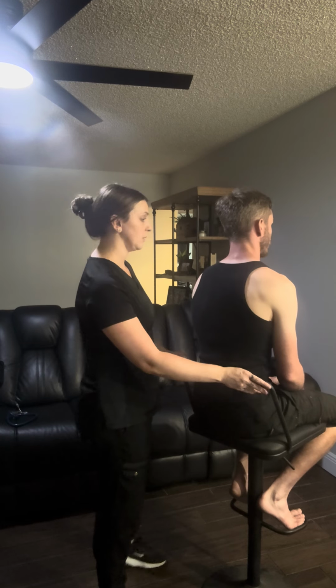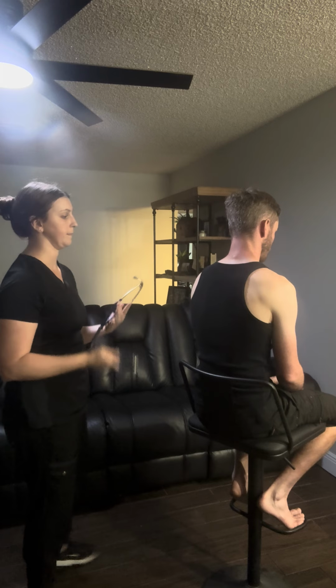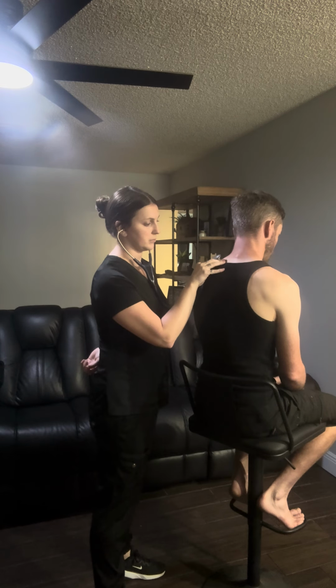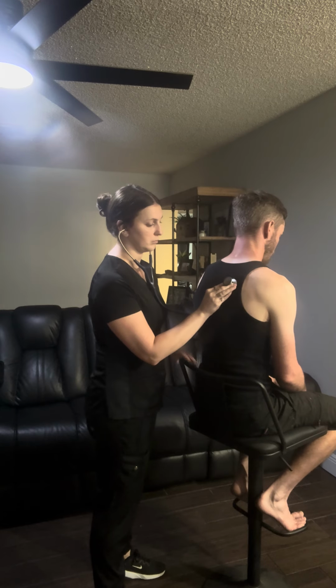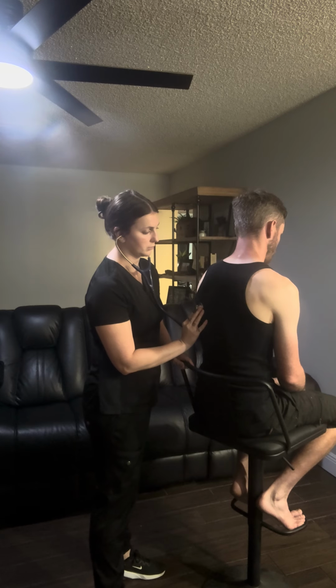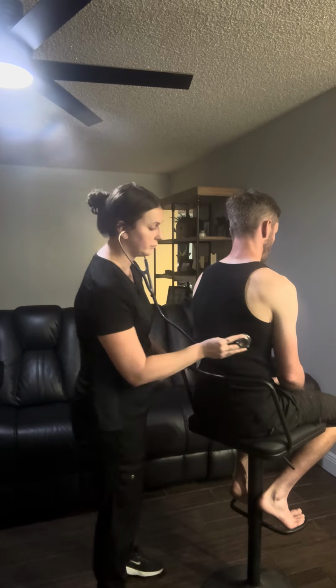We're going to now assess the posterior thorax. So I'm going to spin you around here. And again, we're going to start by auscultating the 8 lung fields. Deep breath in and out. I lost my spot there. Deep breath. And deep breath.